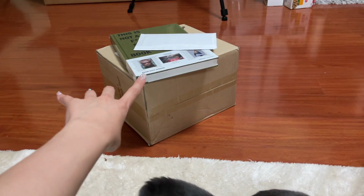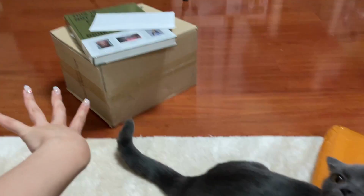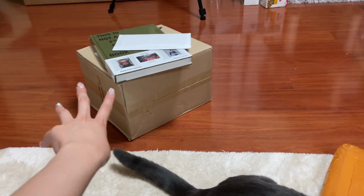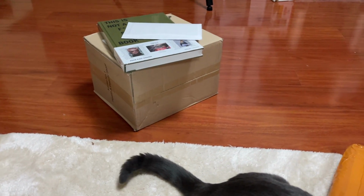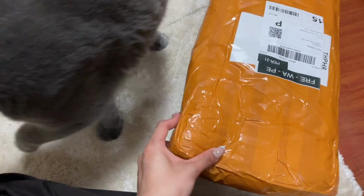Just got home and I got these two parcels. The book is something I bought today, so that's not part of what I received, but I want to open these boxes. I'm pretty sure that's the skincare stuff I bought from Olive Young the other day, but I'm not very sure what this one is.